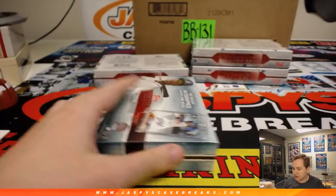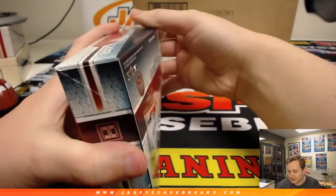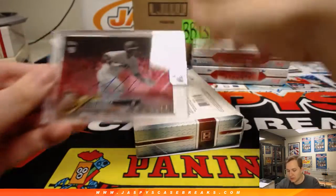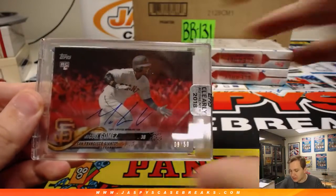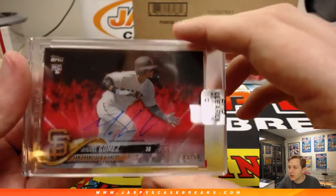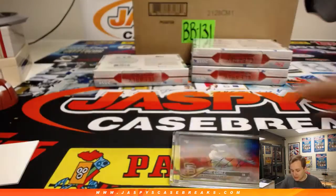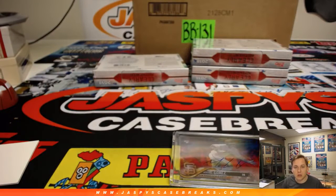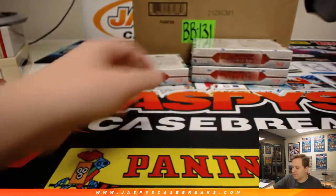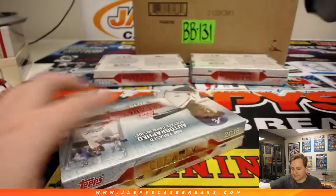All right, four boxes to go from the first case. Don't worry, we have a second case in this break. Still plenty of time. We have Miguel Gomez, numbered 9 out of 50. Nice, Miguel Gomez. That is Dylan with that one. Nice one, Dylan. No problem, Greg.